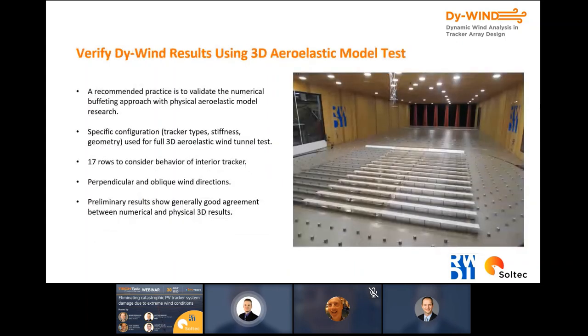Yes, thank you, Bernd. And as Bernd just mentioned, Soltec has also undertaken full 3D aeroelastic model testing with RWDI. And if we think back to the animation that Bernd showed from the buffeting analysis of the seven rows and each row moving in reaction to the wind, that represents effectively a numerical representation of a 3D aeroelastic type model, and we can do that in the wind tunnel. So effectively what this type of testing does is it takes the full scale structure with its mass and its stiffness and its damping and obviously its geometry, and it shrinks it down to model scale.